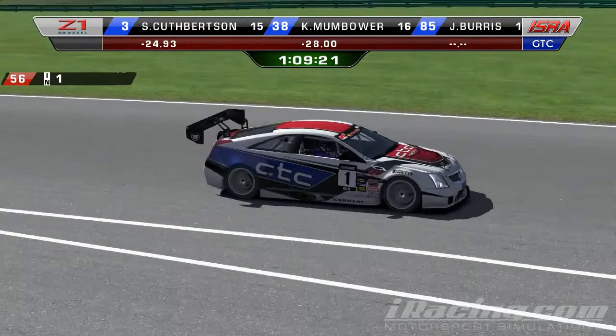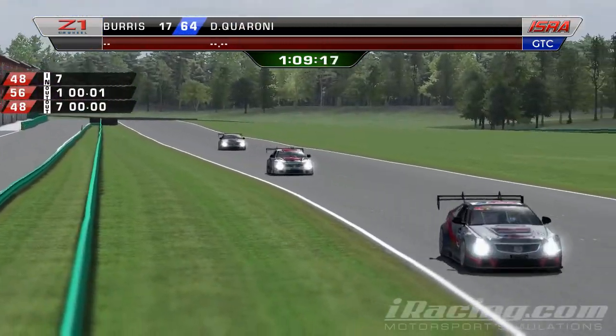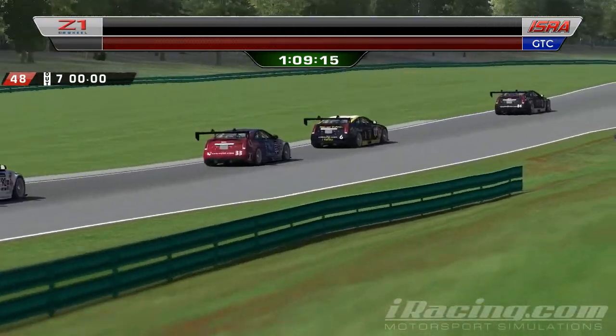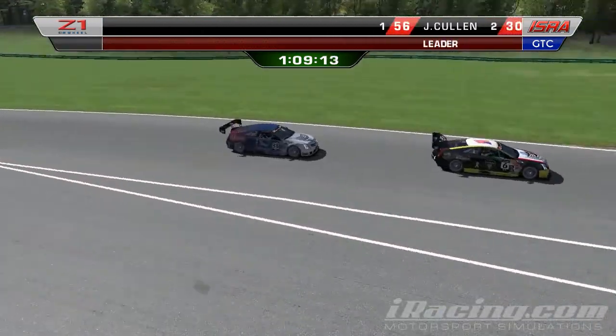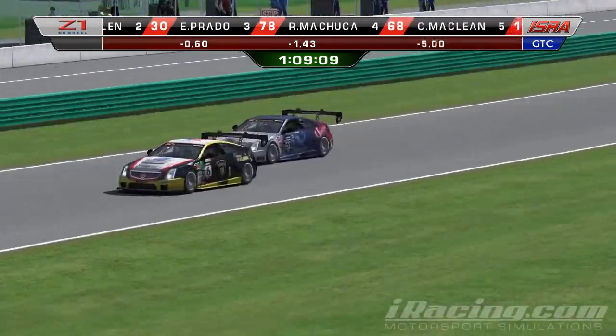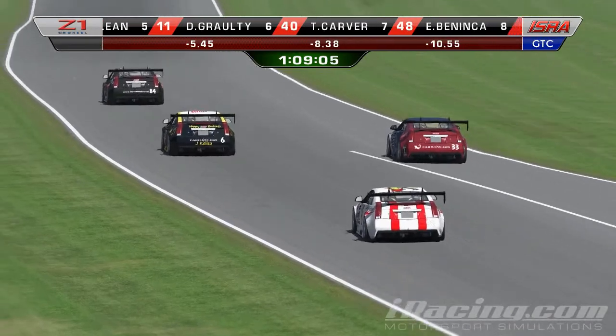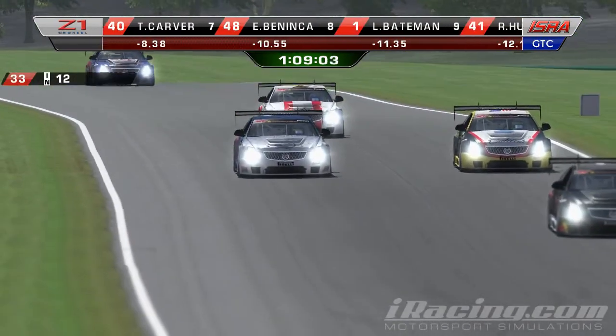Yeah, Lauren Bateman got James Cullen wide. He went a little bit wide, and I thought he was going to go off track, actually, there. So it's good that he kept it on, but did lose the spot. Oh, maybe not. I'm sorry. I'm looking at the wrong number. That was Lauren Bateman. I see, gotcha, sorry. I was looking at the wrong car number.